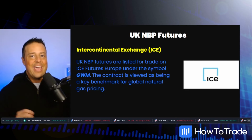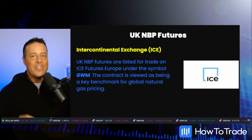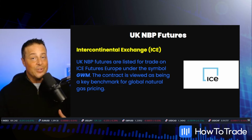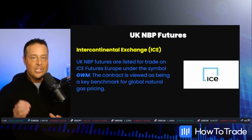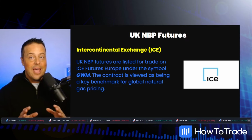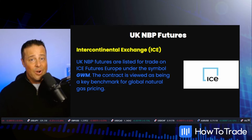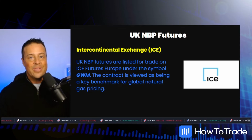Next, we have UK NBP natural gas futures. These futures are available for trade on the Intercontinental Exchange, ICE for short. This contract represents natural gas priced for delivery through the virtual trading point operated by the UK National Grid. It is listed under the symbol GWM on ICE Futures Europe and is a prominent barometer of European natural gas pricing.